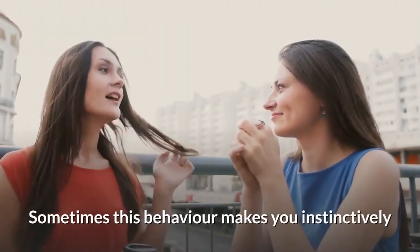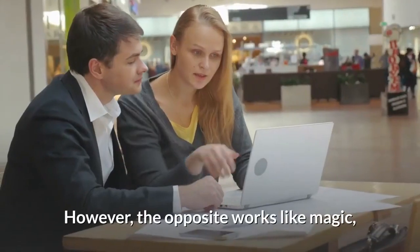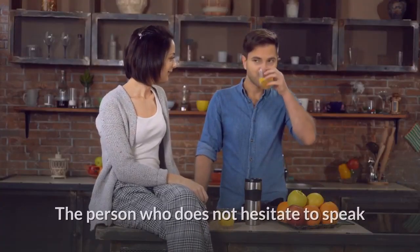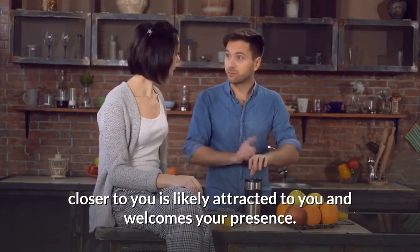Sometimes this behavior makes you instinctively want to end the conversation as soon as possible. However, the opposite works like magic, especially if you are talking to a love interest. The person who does not hesitate to speak closer to you is likely attracted to you and welcomes your presence.